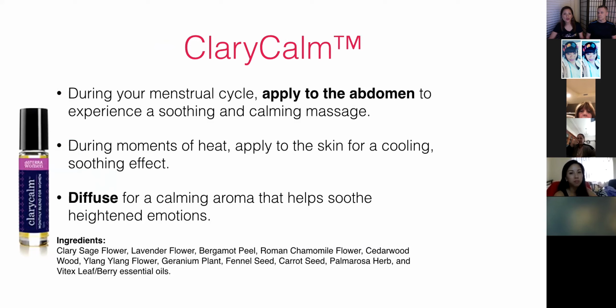So apply it on your abdomen for the menstrual cycles, and you can do it on the inside of your arms too, okay? So on the website, if you look at clary sage, you can see why we apply it on the inside of the arms. And then during moments of heat, that's a compliant way of saying when you have hot flashes, just apply it to help cool the skin.